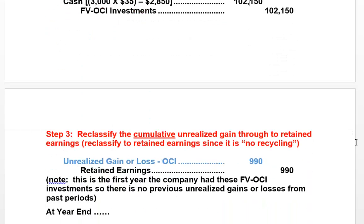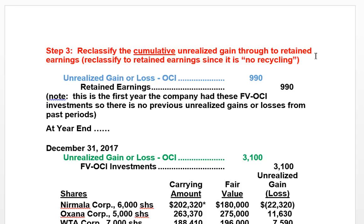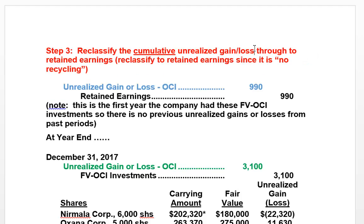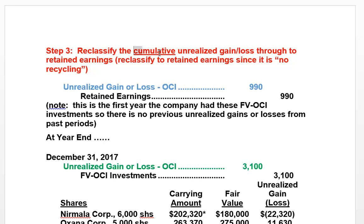The next thing we need to do in step 3 is to reclassify any cumulative unrealized gain or loss. In this case we only have a gain, but I'll put loss in there anyway, because in some cases it could be a loss. Cumulative unrealized gain or loss goes through to retained earnings. So we're reclassifying it to retained earnings since in our question it's without recycling, or no recycling. All right, so now what do we do? Well, the cumulative unrealized gain or loss on these 3,000 Normalis shares. Don't forget, you're only doing these 3 steps on the shares that you're selling. You're selling 3,000 of the 9,000 Normalis shares. So we need to take anything that's cumulative, any unrealized gains or losses, and remove it from OCI and reclassify it into retained earnings.